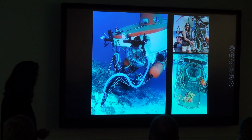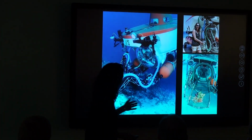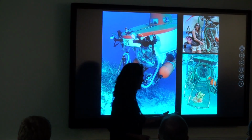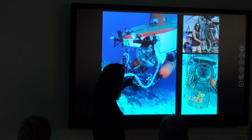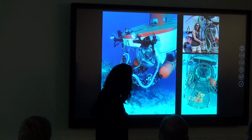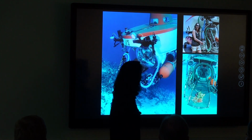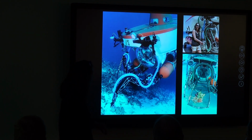So in terms of collecting capabilities, the sub has, first of all, a basket in the front, and for sessile things like sponges or sea urchins, we can simply scoop them up. This is a suction hose. Diameter is about like that. So things that we suck up go up and around, and they empty into this canister on the outside. This arm also has pinchers we can use to pick up things.